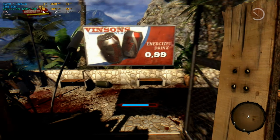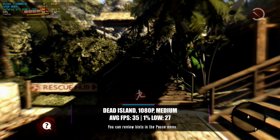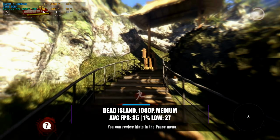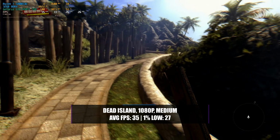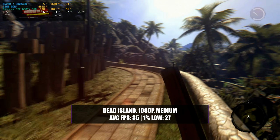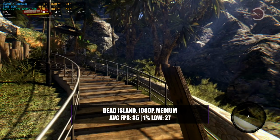We didn't have as much luck with the next game that we tested, which was actually quite surprising. We decided to test Dead Island 1. Now that game is quite old, and testing it in 1080p resolution with a medium preset, we could only get an average of 35 frames per second with a 1% low of 27.